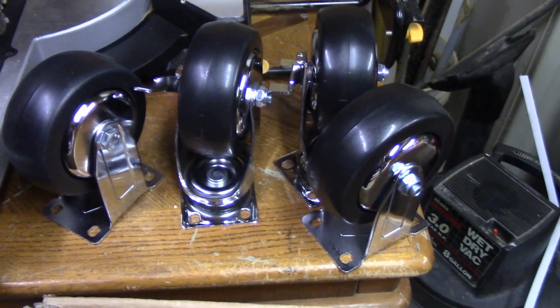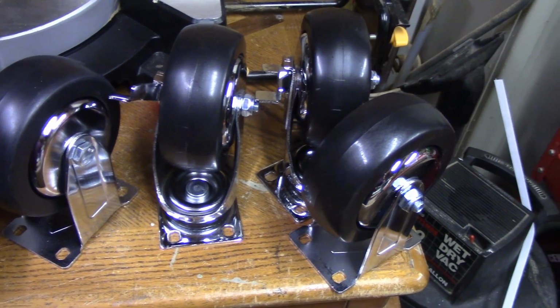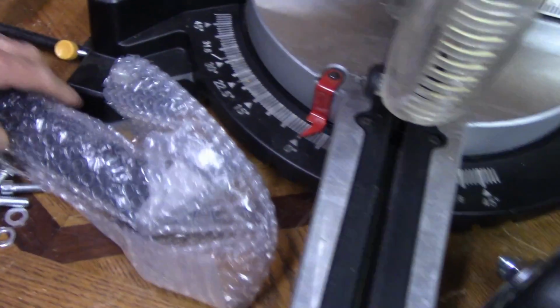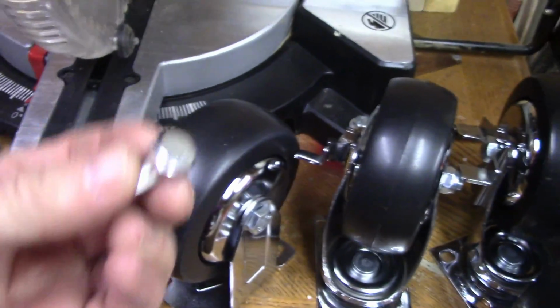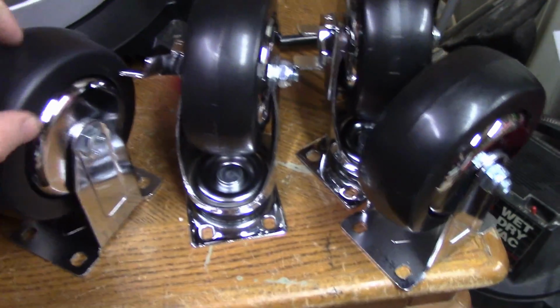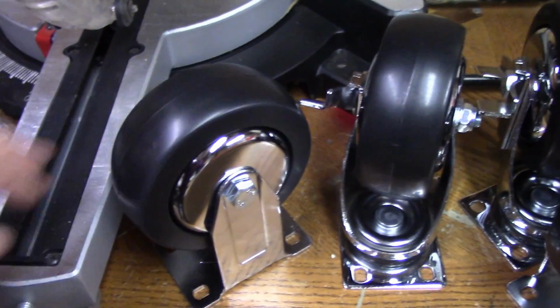Here's the 4 casters that come with it, 2 fixed, 2 rotating with wheel locks. And the other thing that comes with it, the handles, you just put those on, no big deal. These bolts will take a 1/2 inch wrench. These are, I'm not sure, I feel like plastic. It doesn't feel like there's any ball bearings in there.